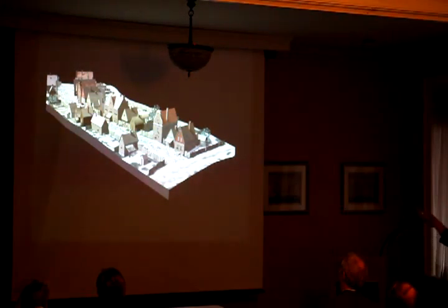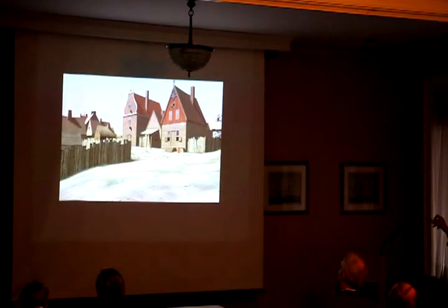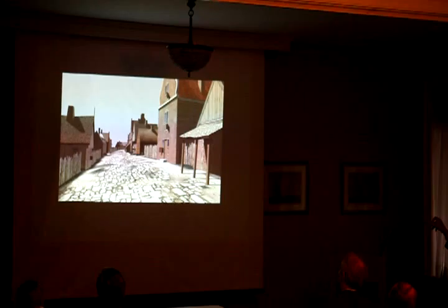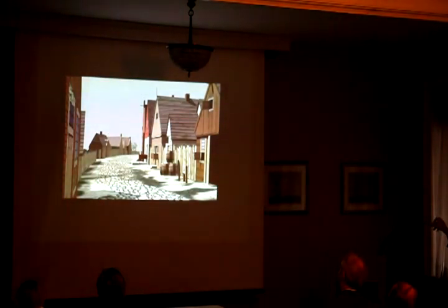Here we are looking down on the completed model from a slight aerial view, street level, down Stone Street, looking at Otto's Tavern right here, this building, which you'll see in a few minutes.